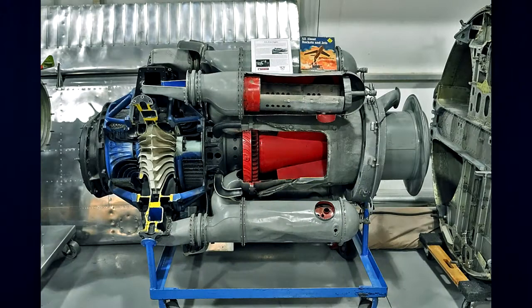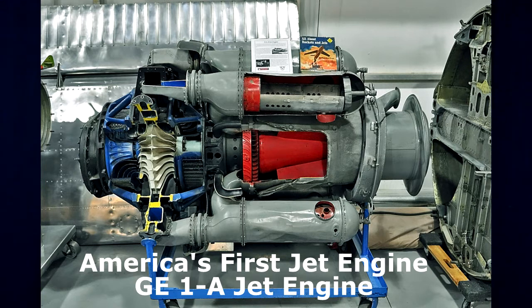So the U.S. took that technology and sent it to U.S. manufacturers. The first U.S. jet was actually made by GE, and they had turbine experience because they had made water turbines and steam turbines for different uses for ships and for hydroelectric power. So they already had turbine experience, and so they were sent the plans for the Whittle jets.